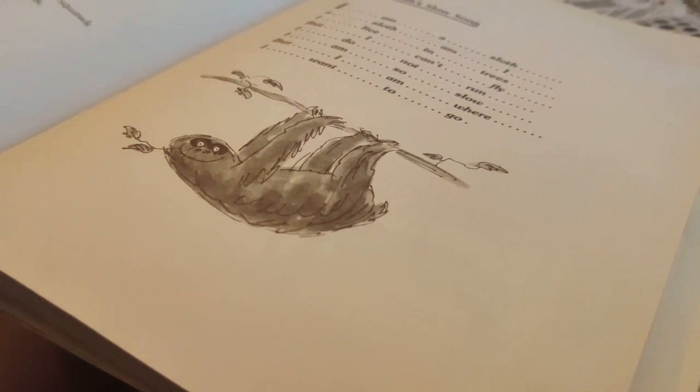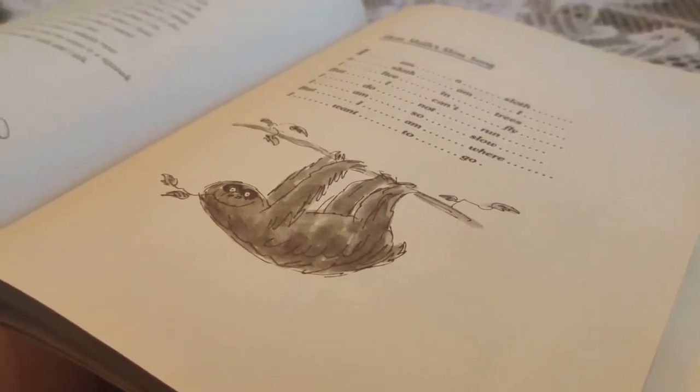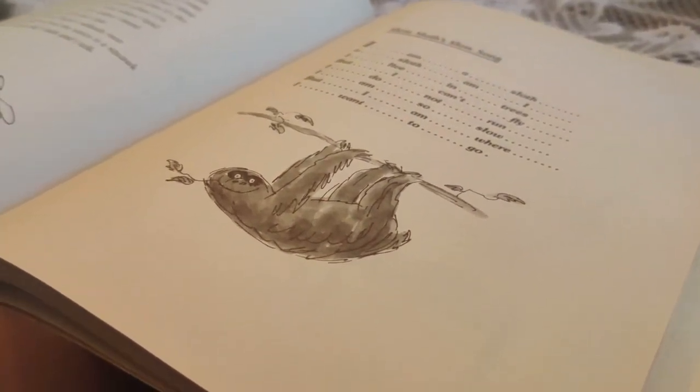This poor sloth needs a cough drop. I know. Oh. There's another sloth.